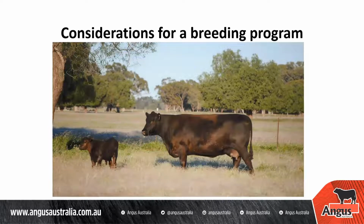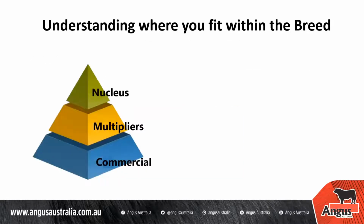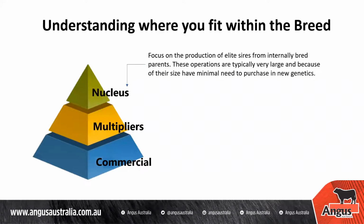So just wanted to bring it a bit more into focus now for real considerations for a breeding program. One of the first considerations of a breeding program is around breed, and that would be because the breed has the ability to provide optimum performance for your production system, and you'd be considering that around the environment and other constraining factors that you might have on your particular farm. One of the other questions to really be answered before we knuckle down and decide where we fit is understanding where you fit within the breed.